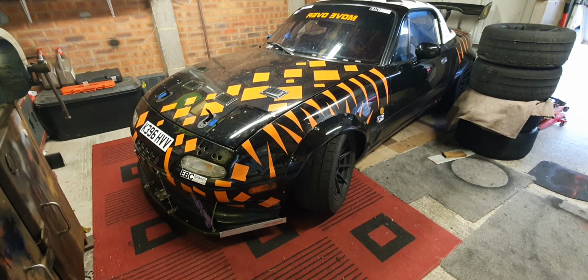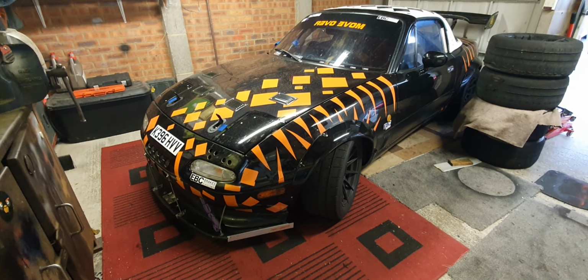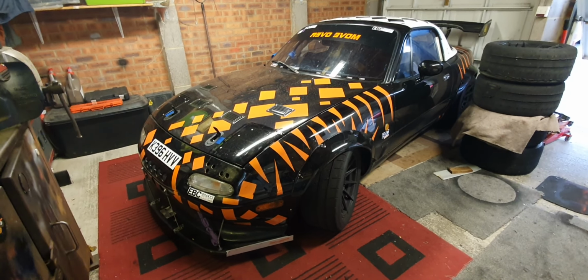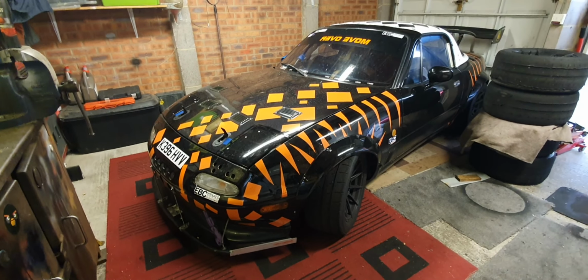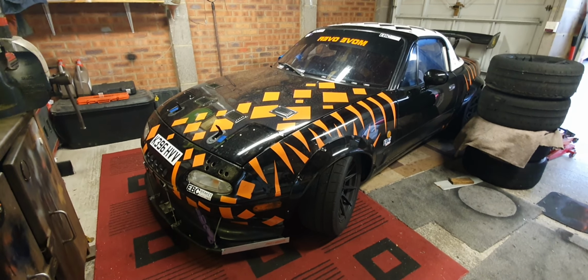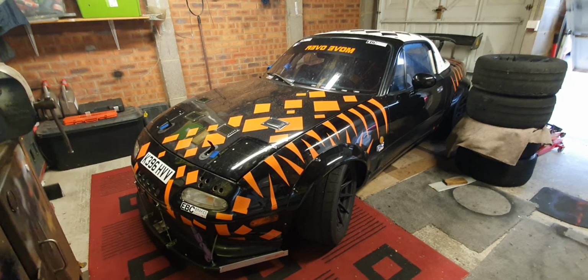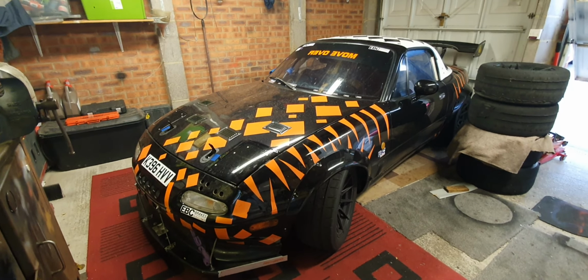Load of lightweight stripping, doors stripped out, plexi windows, fiberglass roof, loads of gutting out wherever possible, any nuts or studs or anything removed, even to the point where the headlights have been removed, single wiper conversion, and anything that I've tried to buy for it has been lightweight. So that is flow formed Avanti Storm S1 wheels. I think they're something like 4.8 kilos for a 15x8 setup.